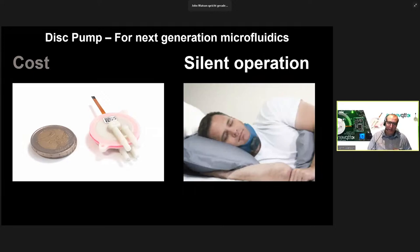Another important aspect is silent operation. This pump runs at frequencies above the range of human hearing, and as such is completely silent. So this is very much like the icing on the cake for many system producers, as noise pollution is always an issue, certainly in point of care diagnostic systems that might have to sit on a doctor's desk in a surgery, for instance.